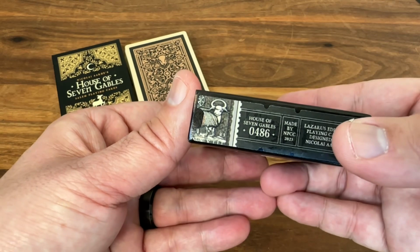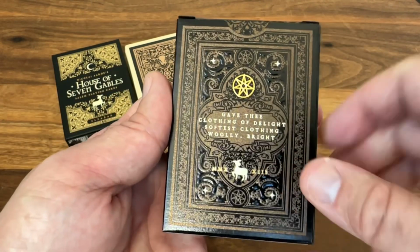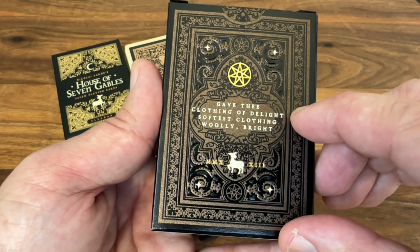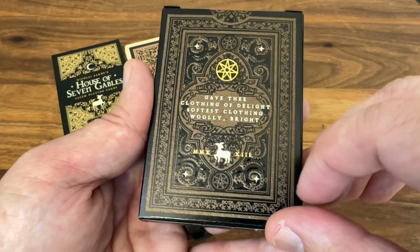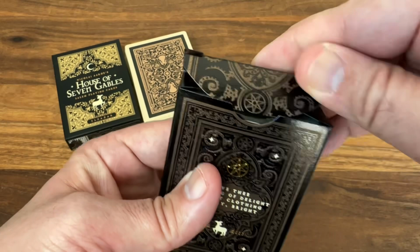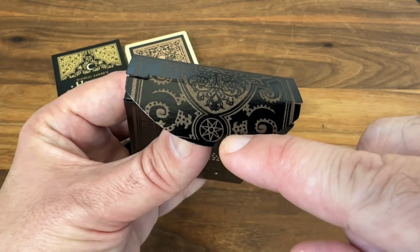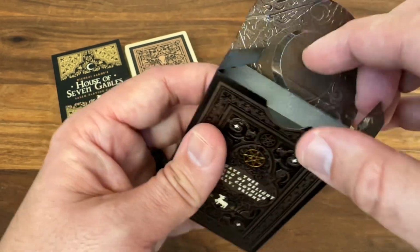You get that same sticker seal on the bottom, this time with a lamb there on the side. And on the back, you get a phrase that maybe comes from one of the ritualistic books that they might use. "Gave thee clothing of delight, softest clothing, woolly bright." Obviously referring to the wool of the lamb. Beautiful detail work on this one, all done in copper. And that copper design work continues to the inner flap here, along with the heptagram there. That symbol that shows up all over the place. A couple more heptagrams on the inner flaps.